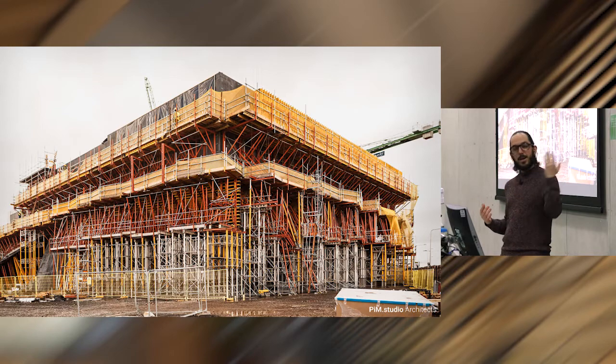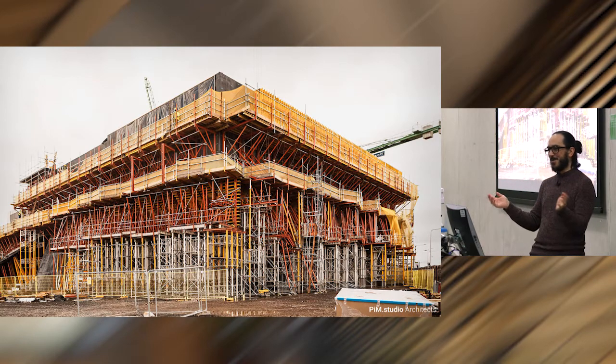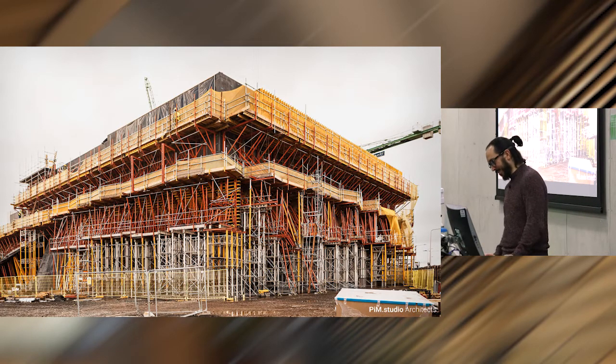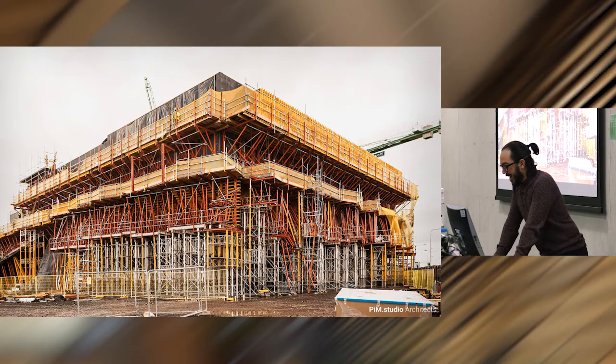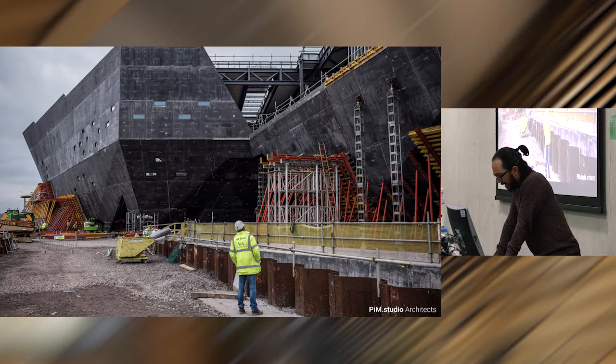For this reason, and as you can see here, we could not remove any of the formwork until the roof was completed. So we had to wait. So the formwork remained in place for about a year and a half until we put all the beam roofs, and then magically we could unwrap everything in like 1 week. And that was around my birthday, so it was quite interesting. And then you see here an image of when we started removing the scaffolding and the formwork all around the building. And that was quite an interesting process.